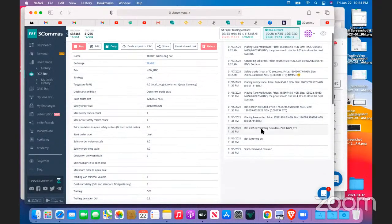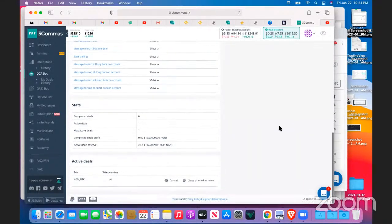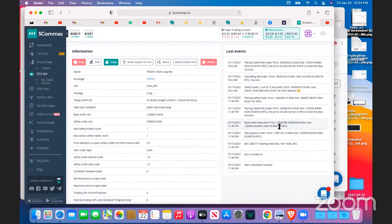BTC NGN, you can see BTC NGN, 120,000 naira is there, and then it should take profit. It does not close any deal. Take profit when it gets to 18.4 million. So you can see that the market, because he actually bought this safety, take profit, right? And the safety at about 16.9 million. So it's going to take profit at about 18.4 million.